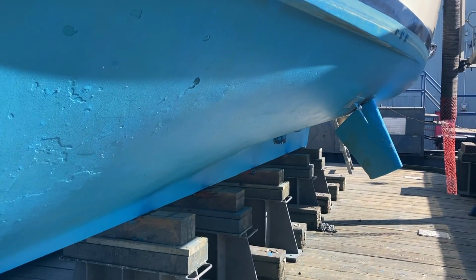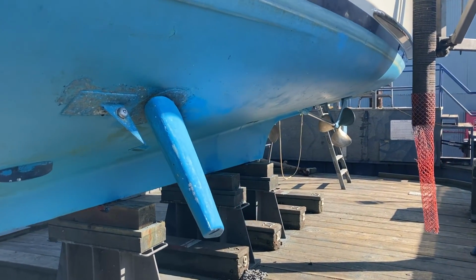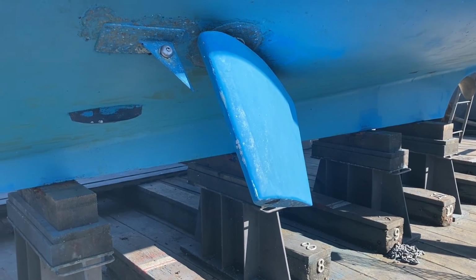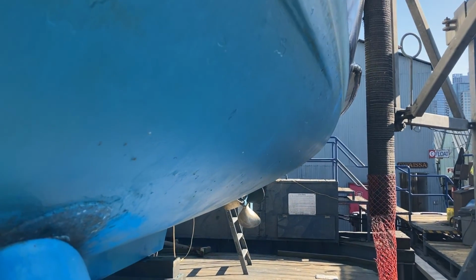Simple, uncomplicated. You see the Naiad stabilizer fin and the blade that's in front of it to prevent any weed or rope or whatever from getting in the gap between the fin and the hull, which can be quite awkward to clear. So it's nice that she has those.